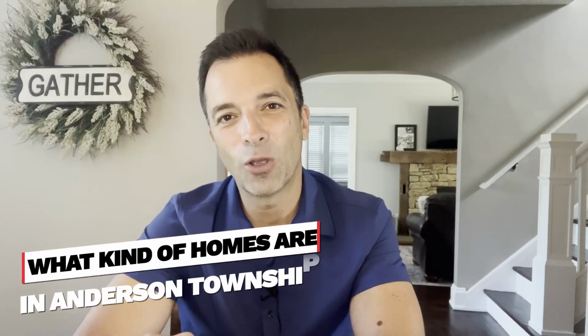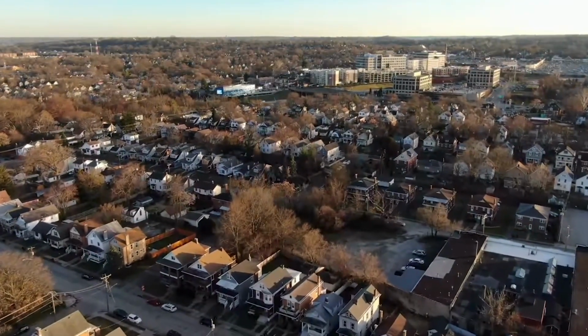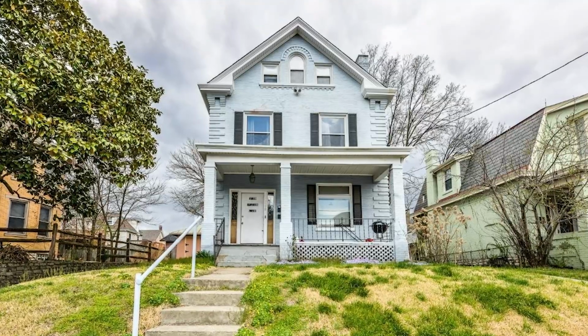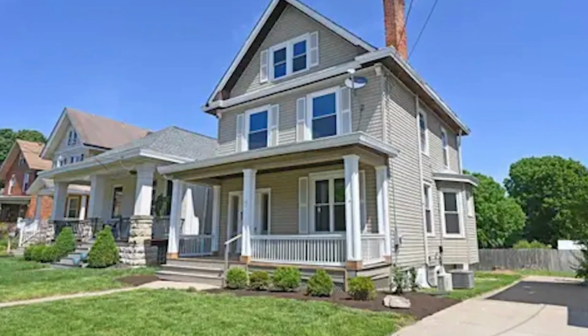So let's talk about home types and values. So what kind of homes are there in Norwood? Well, basically what you're seeing is apartments and high-rise apartments and multifamily homes, and you get single-family homes. If you want to purchase a property, you're going to be in either a single-family home or you can buy a 2-family or a 4-family.